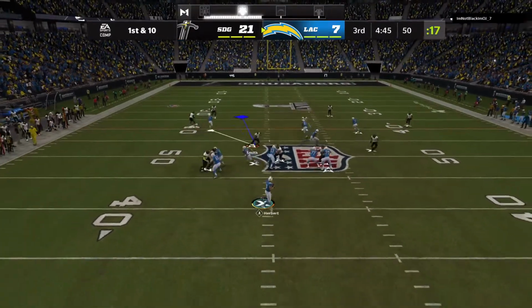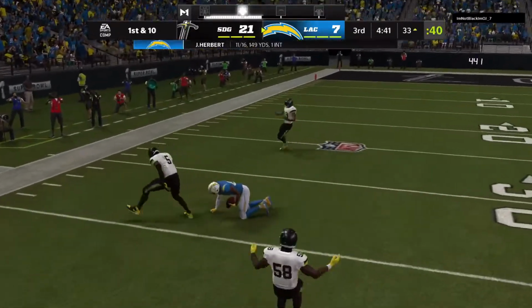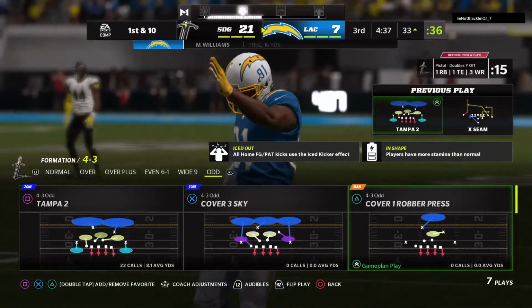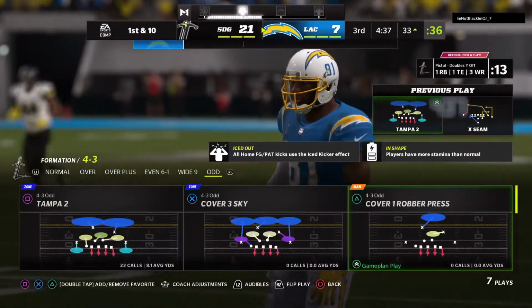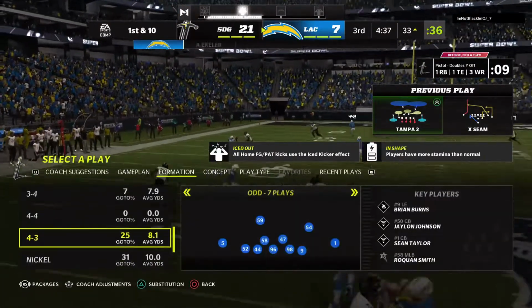From the 50, here's Herbert. Finds the open man. It's Mike Williams. And he gets this inside the 35-yard line. He was held without a catch in the first half, but he's got one here, and he also picks up a first down.